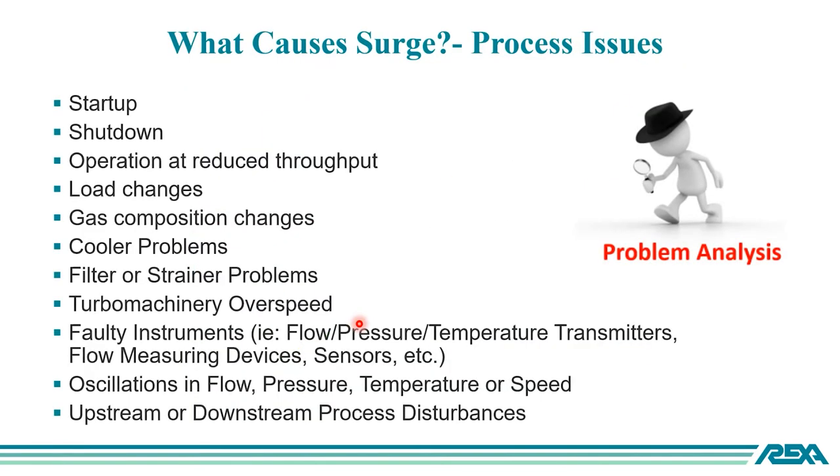Okay. Well, what causes surge? Many things could cause surge. Certainly, startup and shutdown. They're very critical conditions. I remember during my time in refineries, when we were starting up or shutting down, we had to be very alert, and we had to be ready for any possible emergency shutdown, because it's a very critical point in a plant.